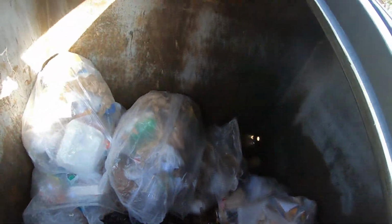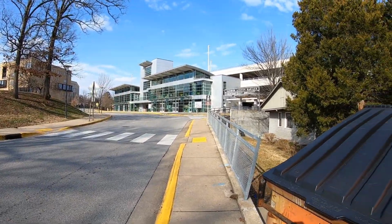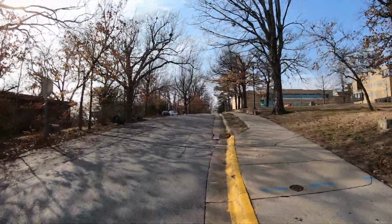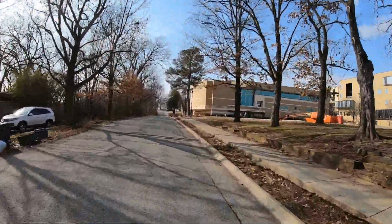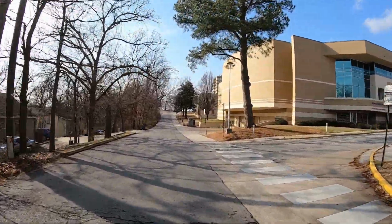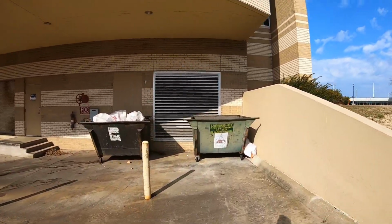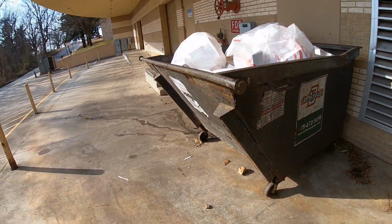So I'm on the fringe of the campus right now. The campus pretty much starts here. So I don't really want to go in there. They don't particularly like it. So this is as far as I will go. Technically, this is a campus.